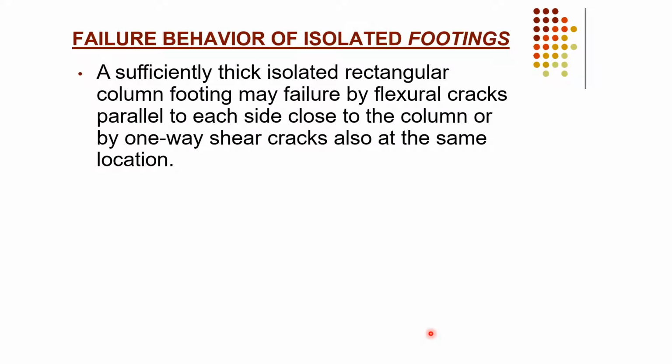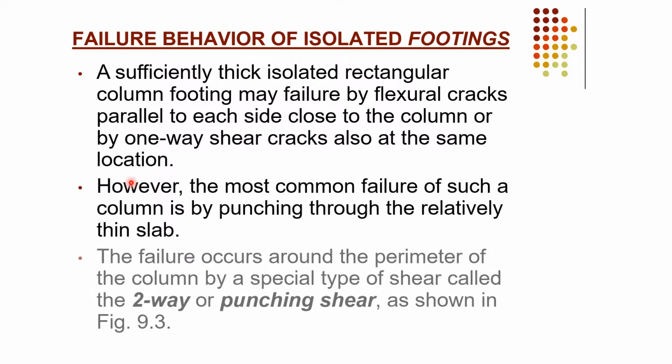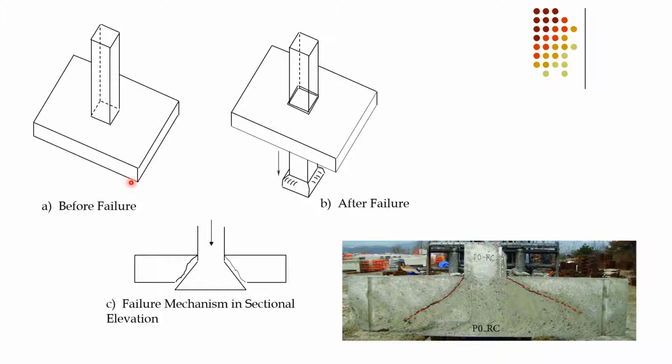Next is the failure behavior of isolated footings. A sufficiently thick isolated rectangular column footing may fail by flexure cracks parallel to each side close to the column, or by one-way shear cracks also at the same locations. Here, first of all, I will show here. Here is a footing. Okay, so the footing will act as a one-way slab.